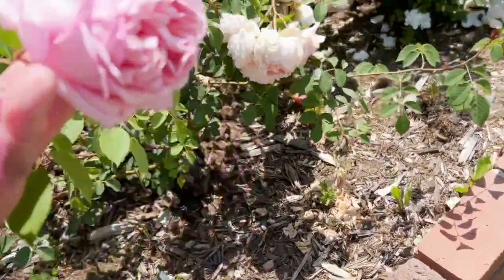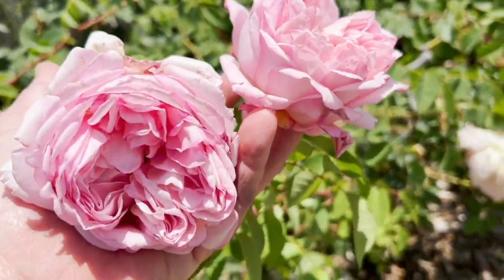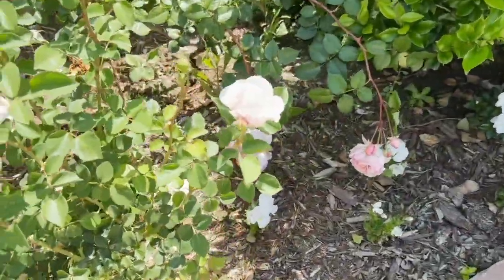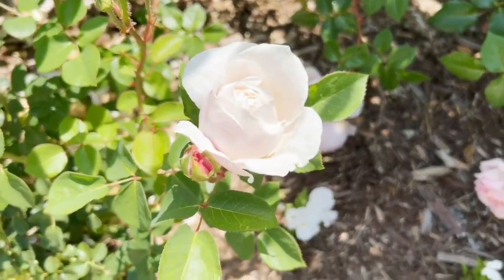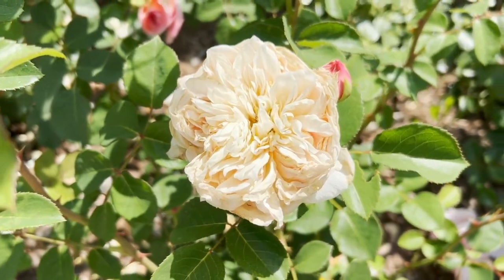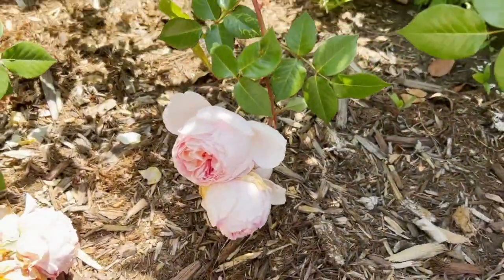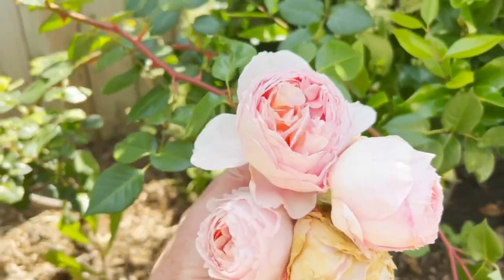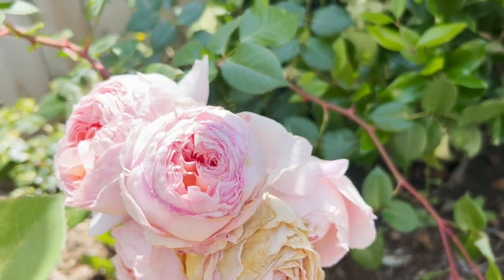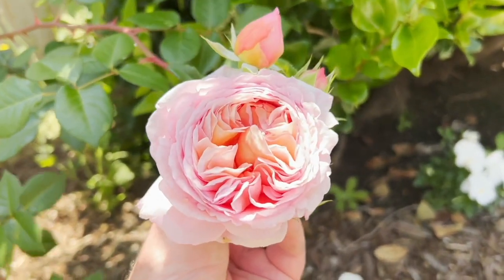Let's look at these down here. Just so many blooms and petals within these. And then I didn't catch a really good bloom of this one. This is English Garden. It's kind of burned already around the edges, but lots of blooms. And then down here, this is Abraham Darby. And once again, look at that petal count. It's got to be at least over 100 petals on these. And this is a very good spring bloomer.